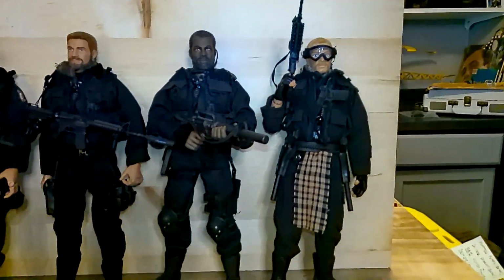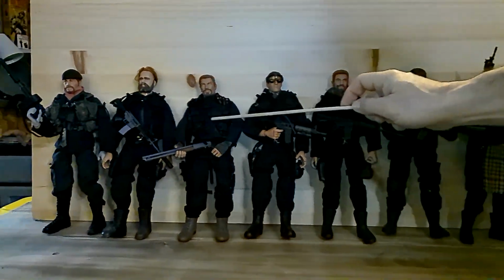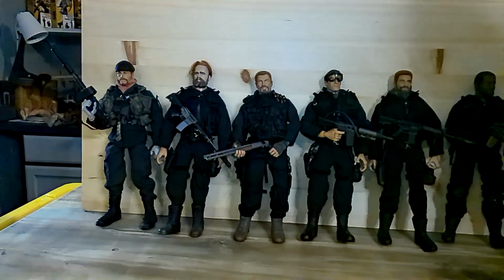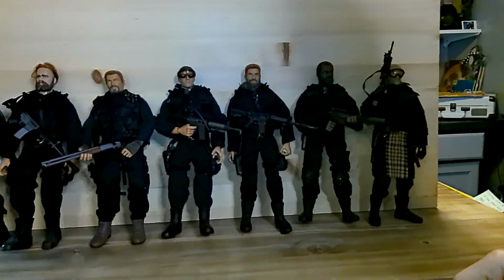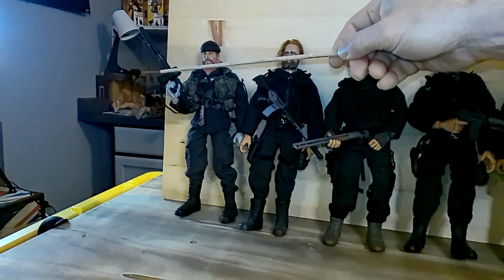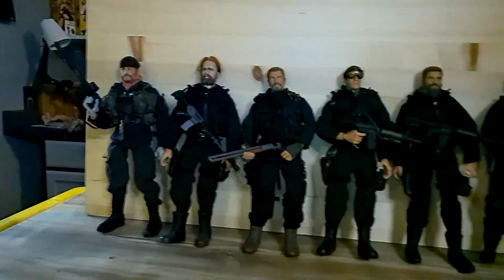So if you want to pan back on that. Like I said, you can see that there's a lot of different equipment. This vest was a Dragon one. I believe this may have been Dragon. A lot of the weapons are different companies. 21st Century. This is one that I sort of made. It's a 21st Century, but I got a scope and a big magazine, a suppressor.